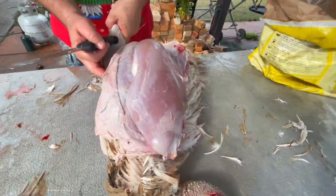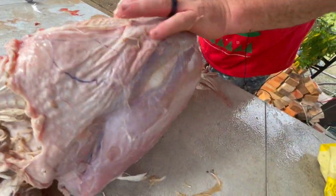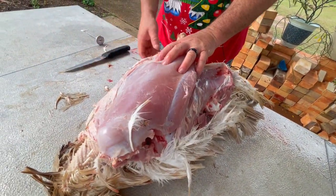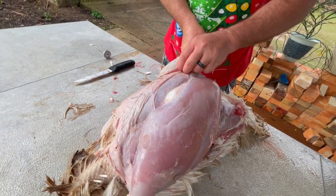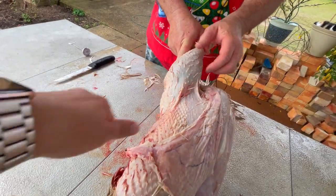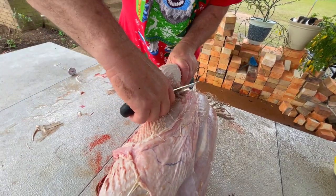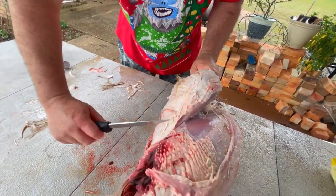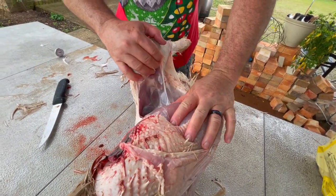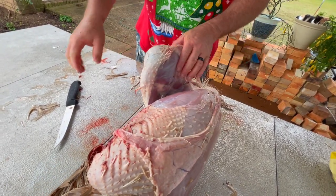All right, we'll flip it over on its back so that the breast hangs down. Actually, I should have left the wings on so that the turkey would support itself. Right. So do we take the leg off and then just the breast? Just open it up? Yeah. So the leg falls away. Lay down. You have something to rest on. There you go. Just open that up. That should make it a little easier.